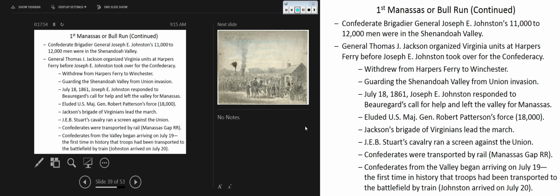So that leaves us with the Union commander in and around the Shenandoah Valley. He's not really even in the Shenandoah Valley. He's north of it, because if you're looking at the northern portion of the valley, Harper's Ferry is just outside of it. You're just getting out of the Shenandoah Valley as you get into Harper's Ferry. The guy that is going to have that command is General Robert Patterson. He has a force of about 18,000. So again, this is leaving the Confederates a little bit exposed.